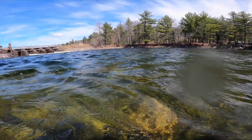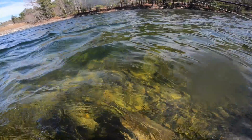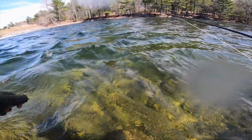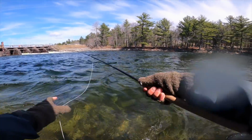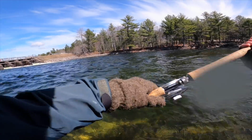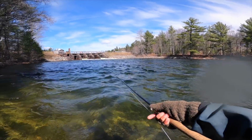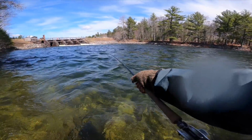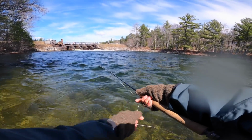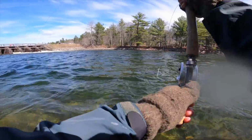Not bad at all, especially for being such a slow day. It's nice when things work out. I was just talking to those guys up there about how I wanted this spot, and a couple minutes later I hook a fish. It's always a good feeling.